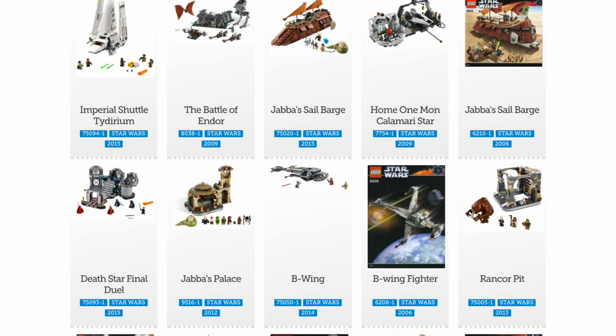At number 3, with 12% of the vote, we have Episode 6, Return of the Jedi. Some pretty neat sets here, like Jabba's Palace, a couple of Jabba's sail barges, the Battle of Endor, the Imperial Shuttle Tydirium. So, very neat selection here from Star Wars Return of the Jedi. Very happy to see this so high.